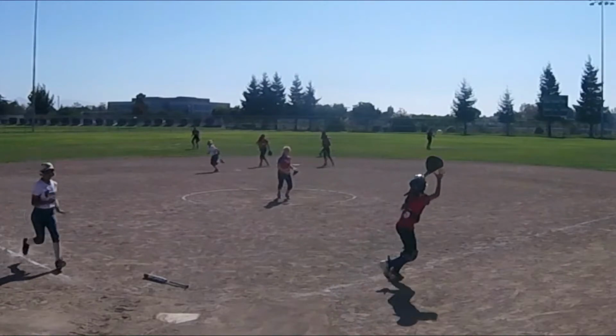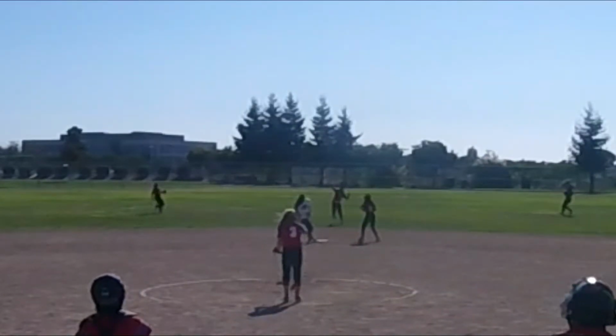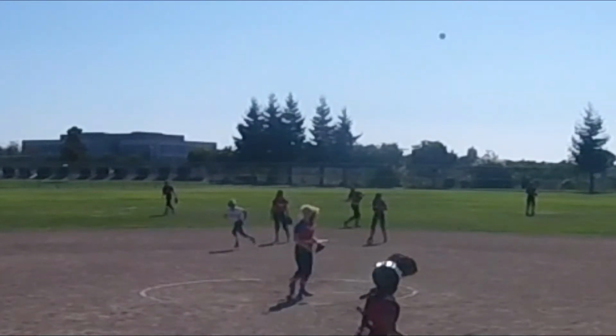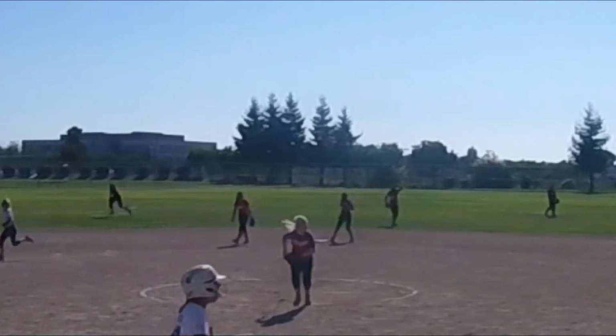Predictably, the ball floats like a rainbow. It's off line. The runner scores. Not only does the catcher have no chance to make this play, but now the runner from second base just takes off. When they see that, they just take off, and we've just got to have a better throw than that.